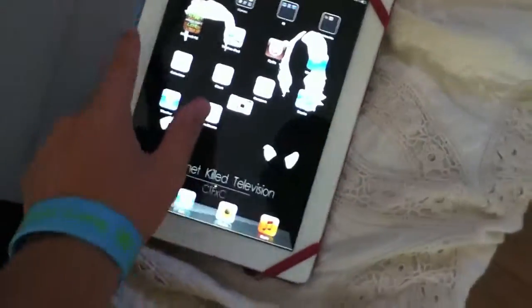It has this nice red material on the inside, and then I have a blue smart cover, and I was playing some Angry Birds. Nope. It's not working. There we go. With my CTFXC internet killed television background. This is an iPad too, not the new iPad, because I don't want to shell out $500, so I shelled out about $350 for a refurbished iPad 2. Which, no hate comments down below, you will be deleted if you do. Just throwing it out there.